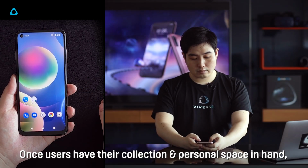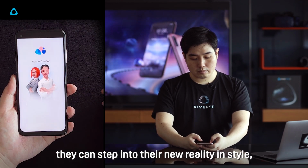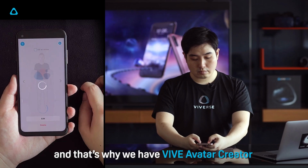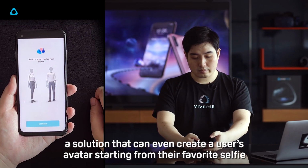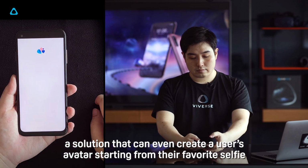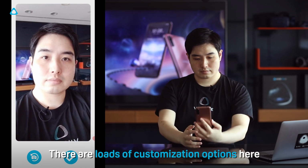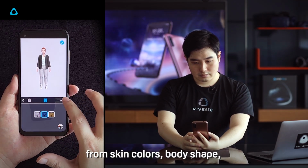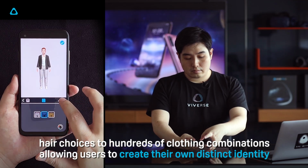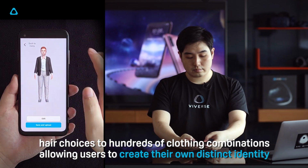Once users have their collection and personal space in hand, they can step into their new reality in style. And that's why we have VIVE Avatar Creator, a solution that can even create a user's avatar starting from their favorite selfie. There are loads of customization options out there, from skin tones, body shapes, hair choices, and hundreds of clothing combinations, allowing users to create their own distinct identity.